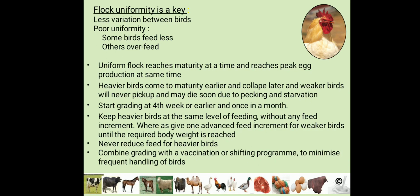Subjecting the heavier birds to starvation should be practiced very little. It is better to increase the body weight of the lighter birds towards the higher side. We need to combine this grading operation with other operations like vaccination or shifting program so as to minimize the stress.